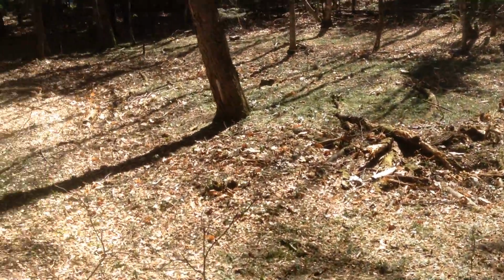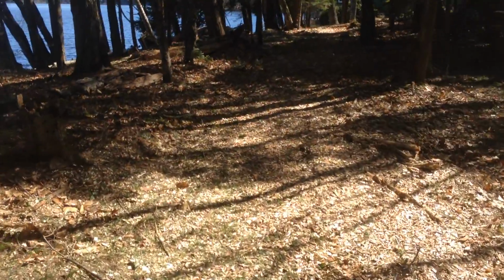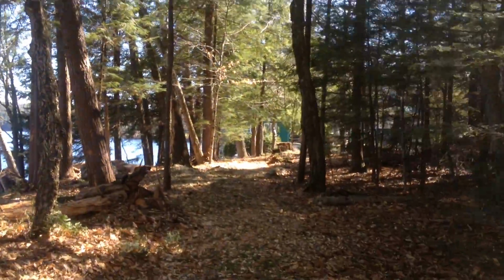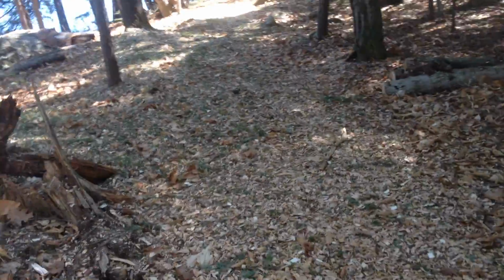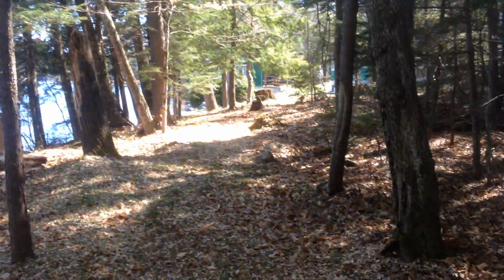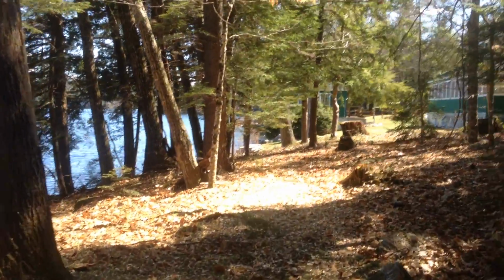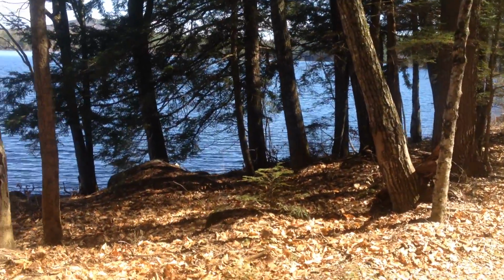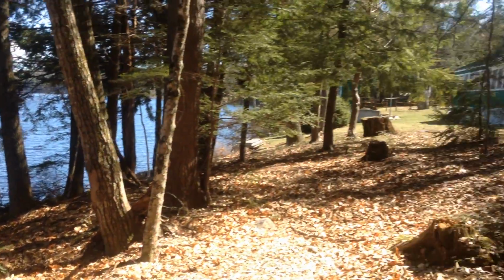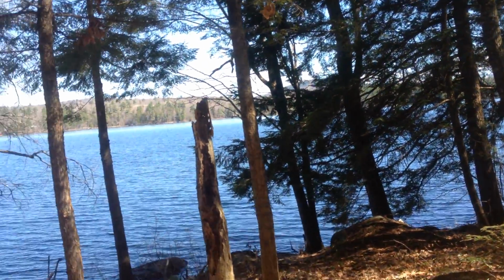There's a natural trail here that kind of skirts the shoreline, and my wife will kill me, but we spread some chips on it. Shouldn't make trails out of chips. But yeah, this was 3.5, almost 4 days of work, cleaning everything up, the whole place. And property line is just down there. There's actually an old boys camp next door. Really beautiful place.